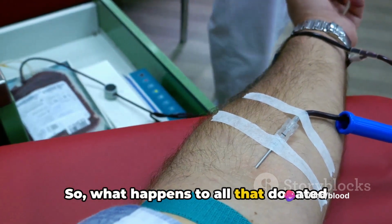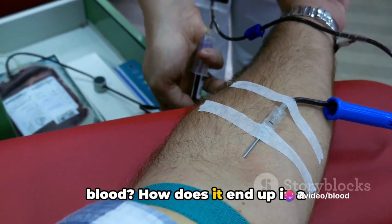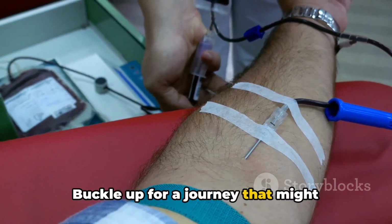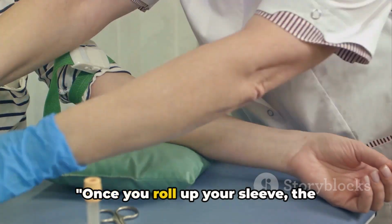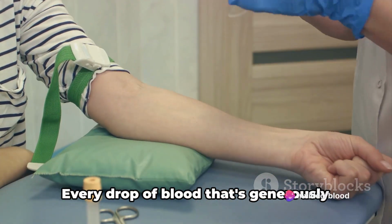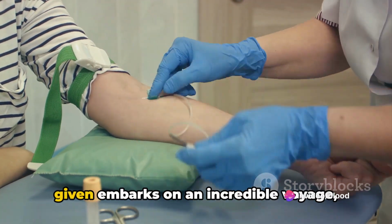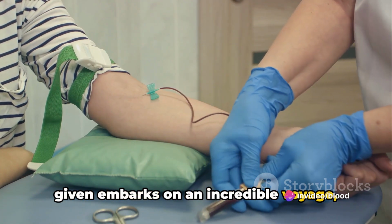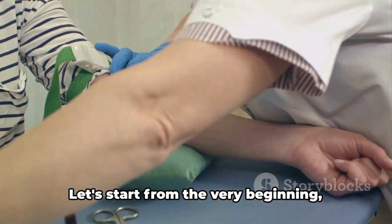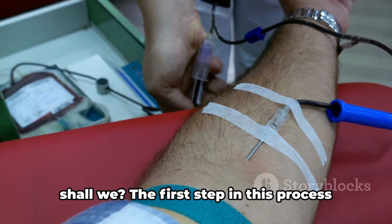So, what happens to all that donated blood? How does it end up in a pharmaceutical lab instead of a hospital? Buckle up for a journey that might surprise you. Once you roll up your sleeve, the journey of your blood donation begins. Every drop of blood that's generously given embarks on an incredible voyage, from the body of the donor to the recipient in need. Let's start from the very beginning, shall we?